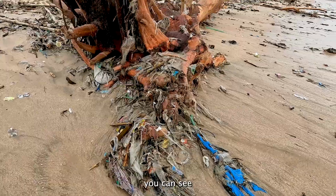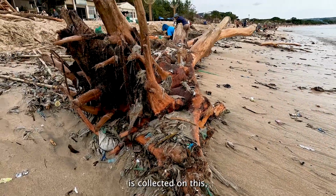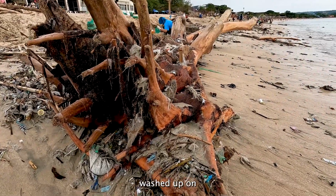Go up here, you can see how the plastic has just collected on this tree that's been washed up on the shore as well.